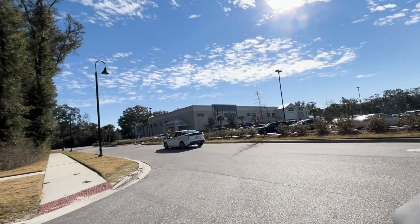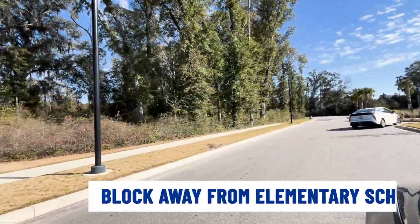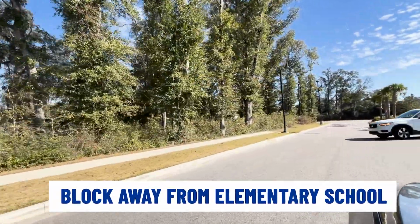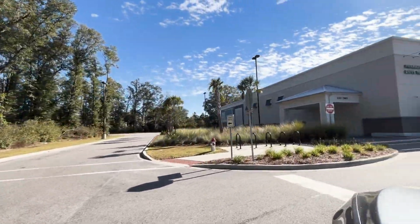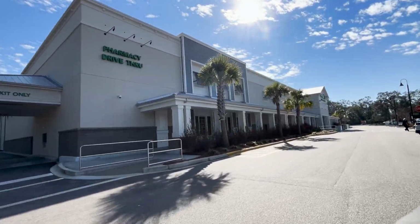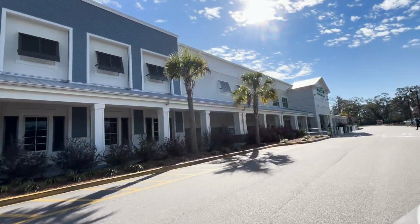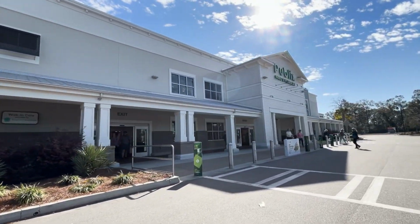And one other thing, I'm not going to drive over there right now, but you're also just about a block away from Pritchardville Elementary School. So if you have kids in elementary school, super convenient location. And your shopping plaza is right here.